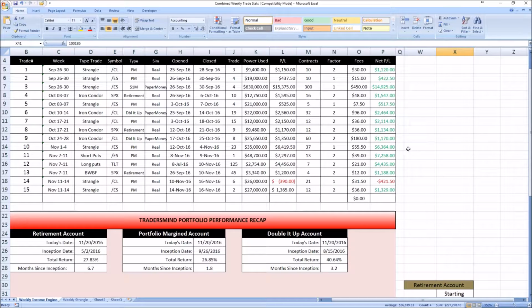Here is a look at something you guys are familiar with. These are the closed out trades that we've been recording since the last week of September, just to show everybody the type of trades I'm putting on, when I'm taking them off, and the P&L, so you see how it's all working. And right now I added the portfolio performance recap, just a snapshot of the different accounts.